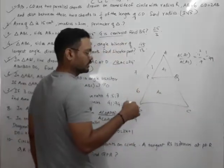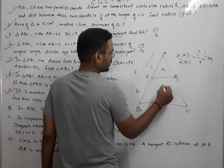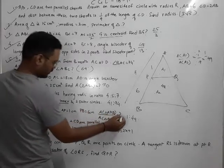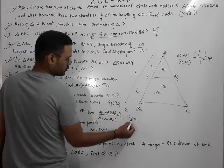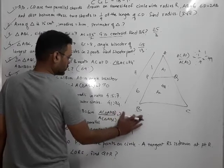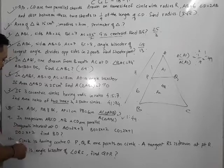If they had asked for the area of this upon the area of this, then it would have been 49 minus 1, which is 48. So 48 is to 49 would have been the answer. For now, here it is 1 is to 49. Sometimes in an option, they might give 2 is to 98. It is also 1 is to 49. Kindly remember that. Similar sums we have already done, so you can correlate to it and do it quickly. Next one.